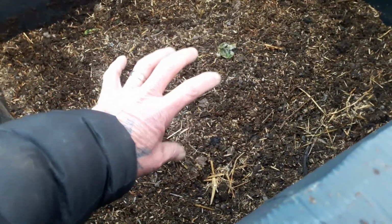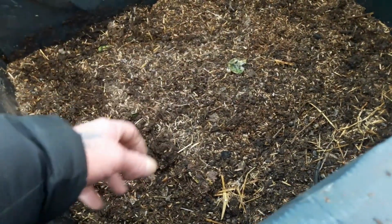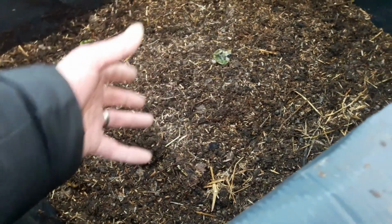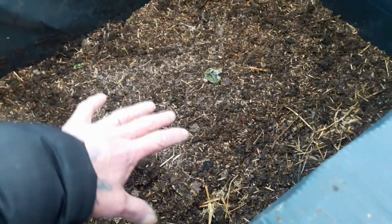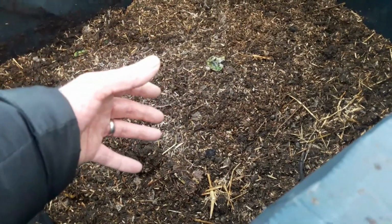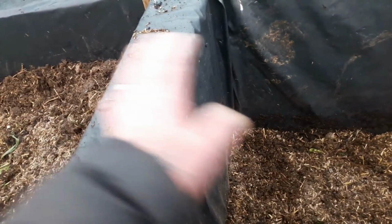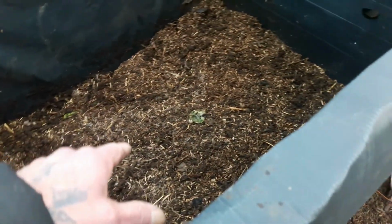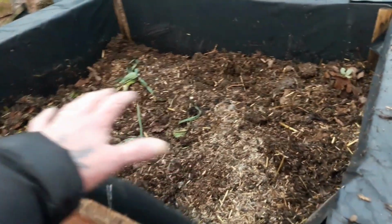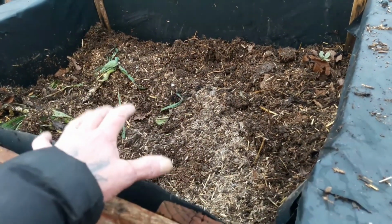Not too thick a layer because we don't want it to be all carbon and not so much nitrogen. However, there's a lot of chicken manure in there as well, but we'll put a good old thick layer of greens on next when we have some. And I've got all this brown material we can just keep on adding to it as we build this compost bin. So I'm at least nearly three-quarters of a compost bay ahead of where I was last year.